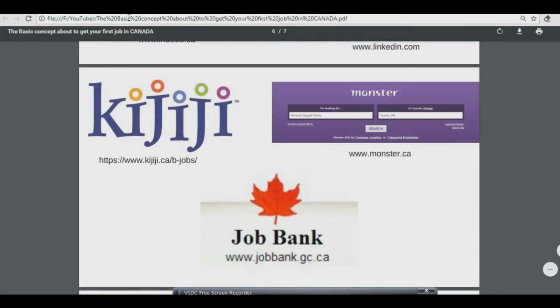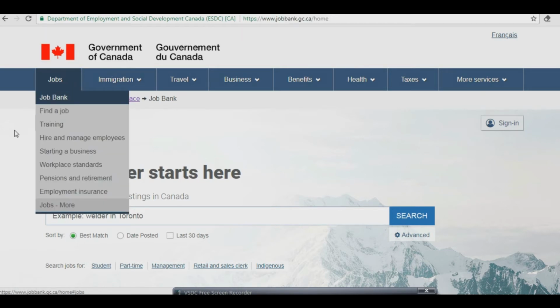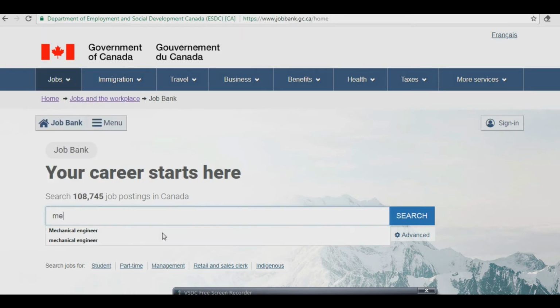The last and the most important portal for jobs in Canada. Simply go to jobbank.gc.ca. It's a pure government site of Canada. Search a job here. In the result you can see the job location and salary if provided.